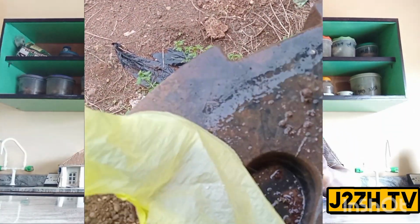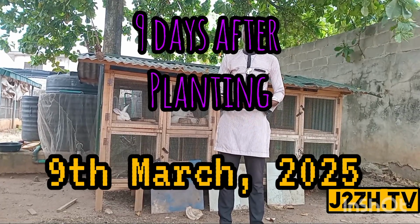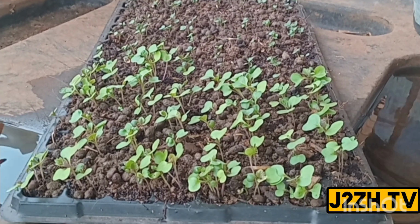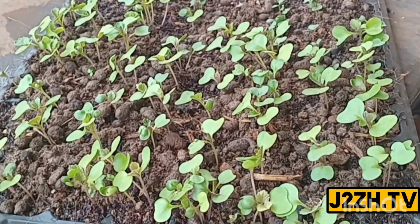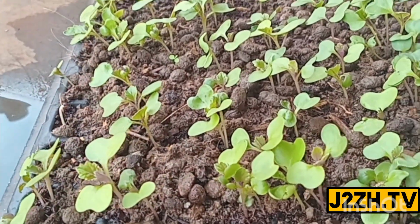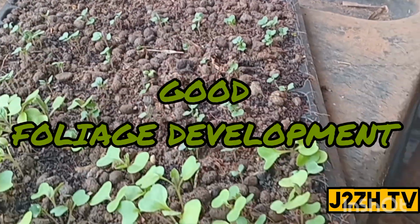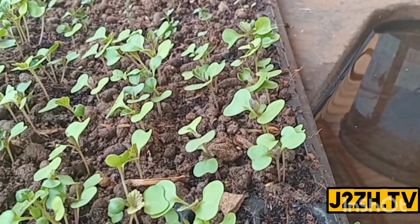So today, this is 9 days, the 9th of March 2025, 9 days after we planted those seeds of cabbage. And you can see from the pictures there, they are doing very fine. The leaves have started developing very well. The foliage development is very good for a 9-day-old cabbage.